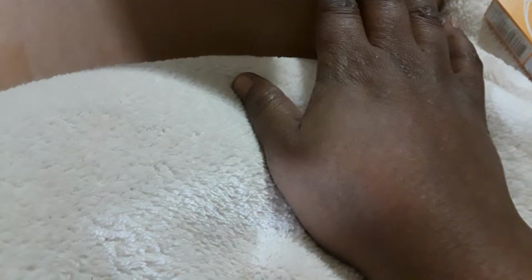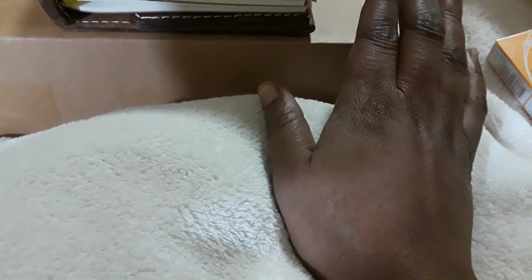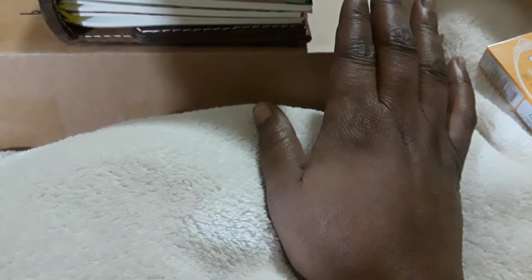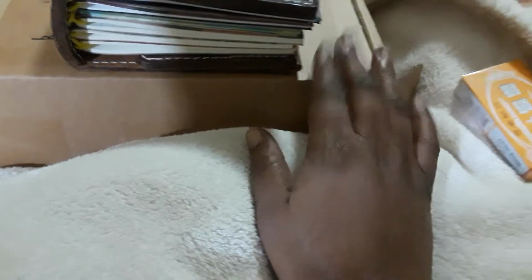I'm coming to you with a new box opening of a journal, and it is by Naked Cow. I got a hold of Joey after trying to get the new B6 twice from Chic Sparrow. However, I did get the two from Chic Sparrow, but they just weren't my jam, as you ladies would put it.